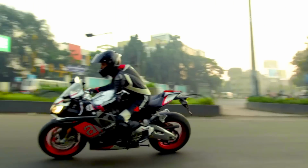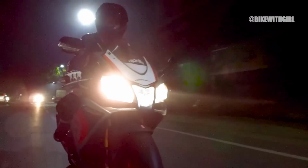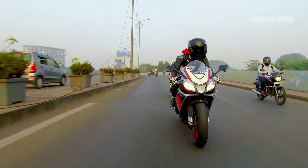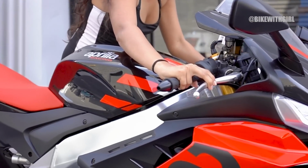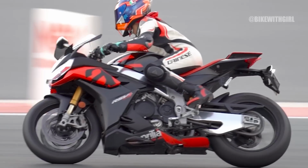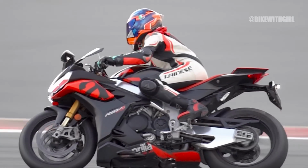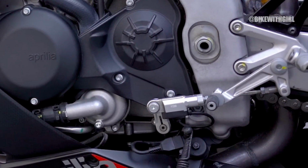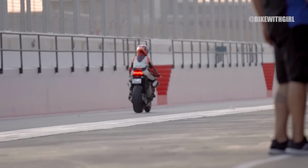Fun fact though, the last time I rode the RSV4 many moons ago, I kind of swore I'll stay away from it. It was too tall, front heavy, and overall just a difficult motorcycle for me. But the RSV4 factory today is a lot more agile, turns beautifully even though it's heavier than the earlier one. And oof, that quick shifter, malai dude, malai. Also, it's fast as beep. Did I even need to say that?